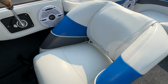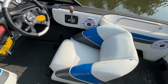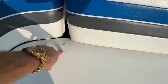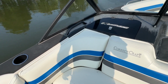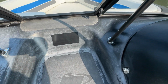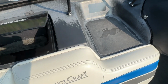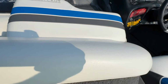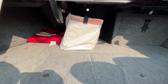Driver's seat is in excellent condition. Love seat, good shape. There is a small tear down here in the lower corner. Otherwise good. The dash pod is gel coat in black, and you can see it's showing its age. Has that chalky look to it. Little storage glove box here. Open up underneath, and we have storage going all the way up under the bow here.